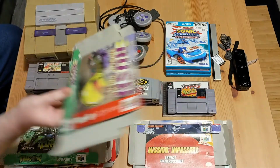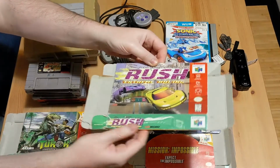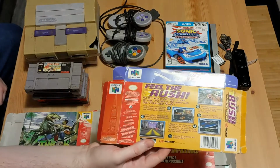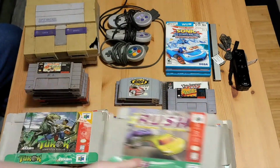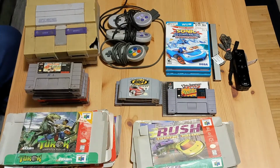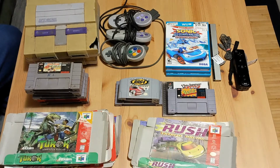And San Francisco Rush Extreme Racing. It's got a little damage there, and not too bad otherwise. Just some edge creasing and stuff. But those 4 I did already have, so I'm adding basically 14 boxes to my collection. But 4, like I said, I'm not sure what I'll do with. We'll see. But still good.